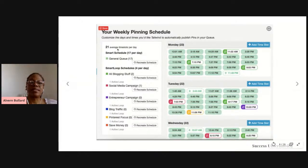And what it does then, it actually doesn't do exactly the same amount at the same exact time every day. It does it across a sort of a range, for want of a better word, just to make sure that you're not pinning at exactly the same times every day, because it will look like spam.